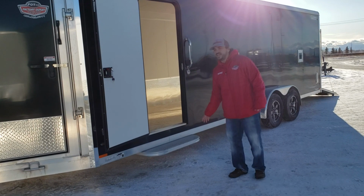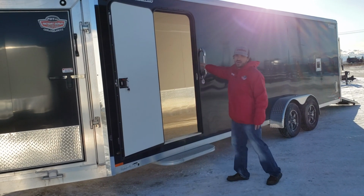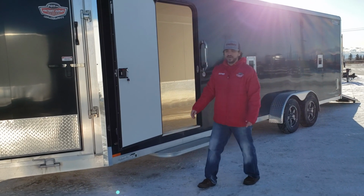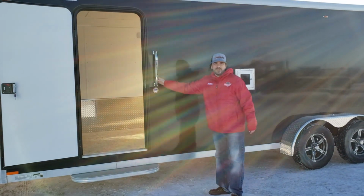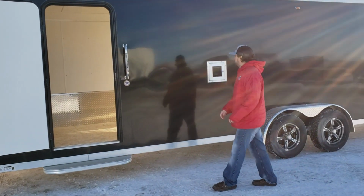Built-in side step for easy access, along with the custom touch of the nice rounded radius door. Again, with an RV latch so you can open it from the inside and the out. If we keep coming along the side, you'll notice a few other nice touches is the lighted grab handle. When you're loading and unloading in the dark, it is nice to be able to see.